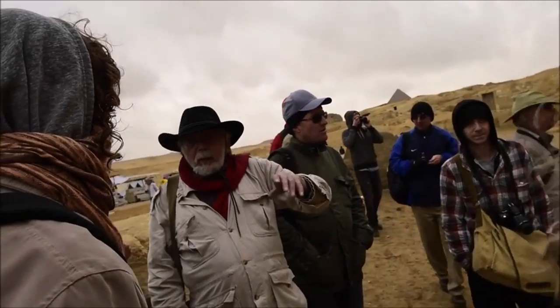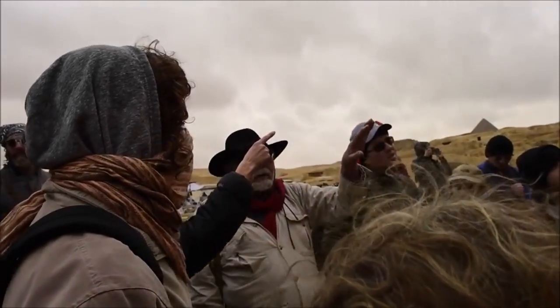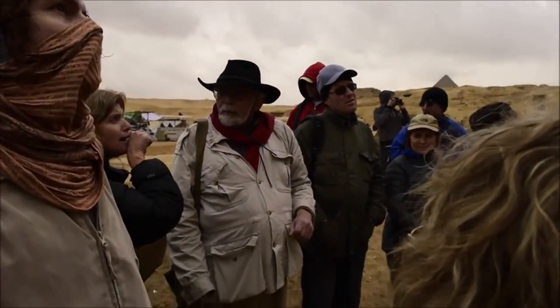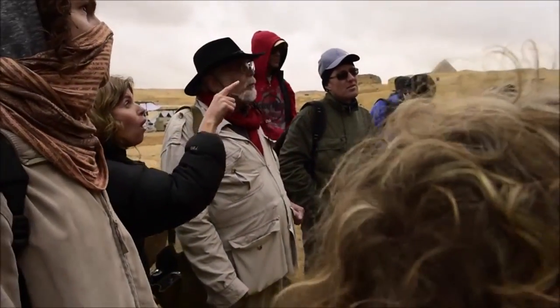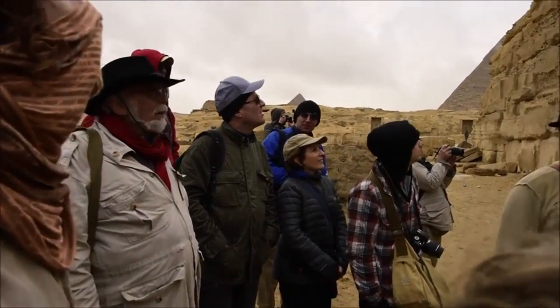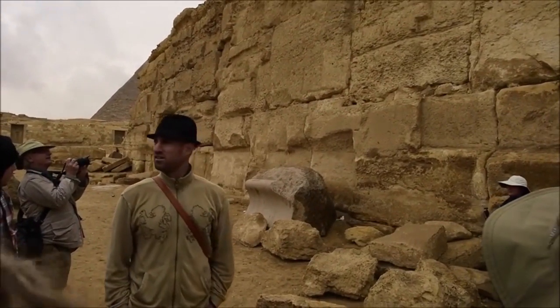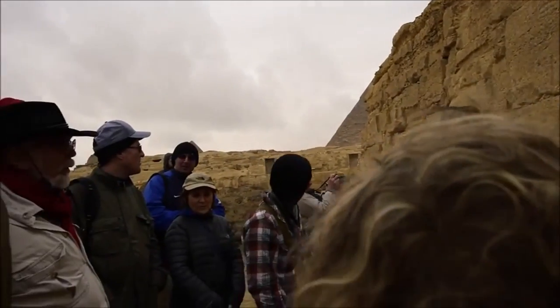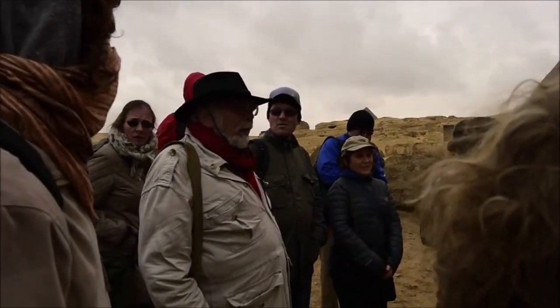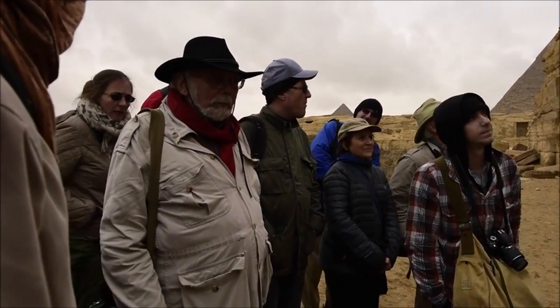They went to a lot of trouble not to cut them off any more than they could, but to marry the granite to the limestone. You'll see, you can see here. Oh wow, that's complex. And anyhow, where's John? Oh, there he is, over there. So he's having a good time now. This is when we were doing the video.